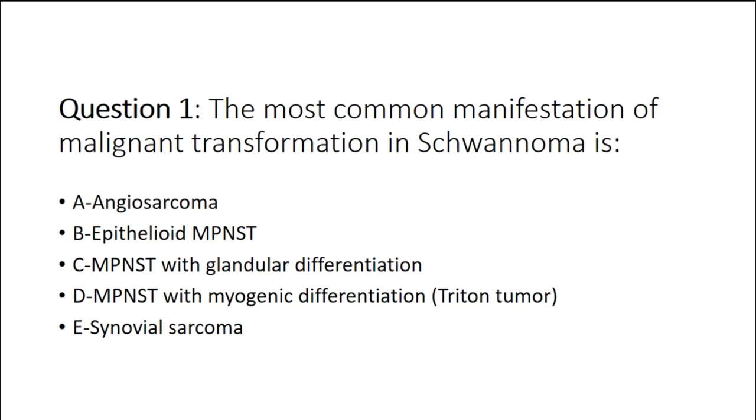I see there is a little lag actually, so we are waiting just a little bit. I see there are lots of votes for epithelioid MPNST. So that is choice B.